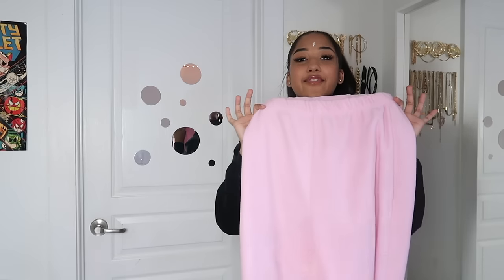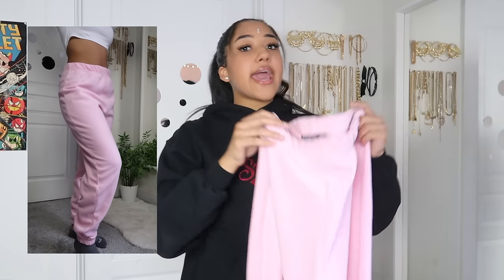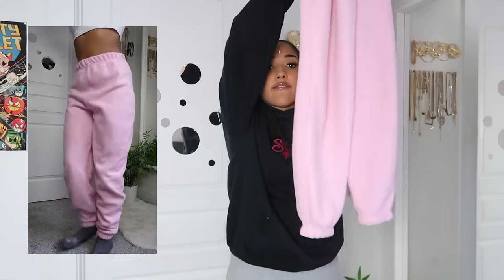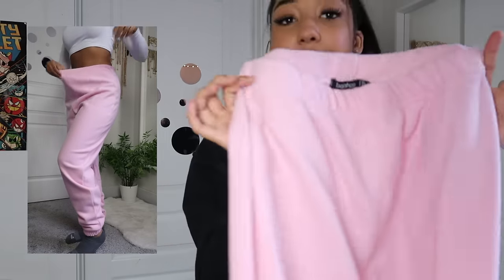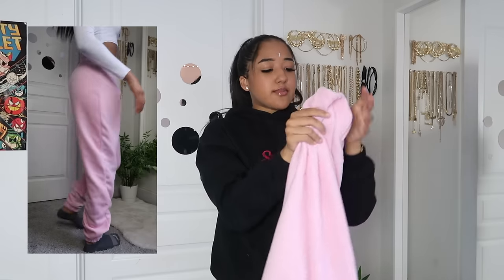So here is the first pair of sweatpants, and they might be a little dirty, y'all. I've been wearing all my sweatpants and I need to do laundry, but these are really soft, like the most soft sweatpants I've ever had. These are from Boohoo. They're the super soft fleece joggers, and these are honestly one of my favorite pairs of joggers. They are so freaking soft, y'all. They're fleece, so you know they're really, really soft. And I got them in this baby pink, light pink color, and honestly these are the most comfortable sweatpants ever.